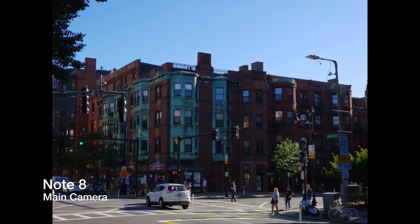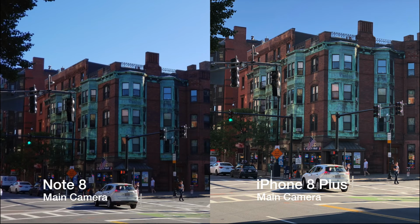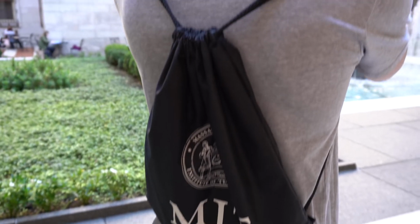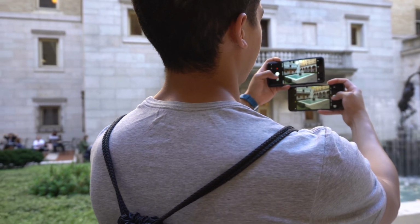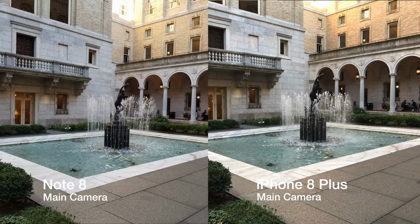Looking at this shot of a building, the iPhone handles the different lighting of the picture better than the Note. The different colors in the iPhone shot are more vibrant and the building itself looks brighter. But the Note 8 seems to handle details like the glare off the car better. Some shots look so similar that it's hard to even compare them.